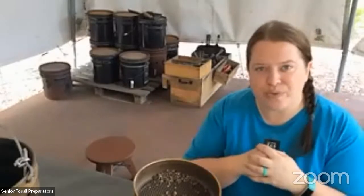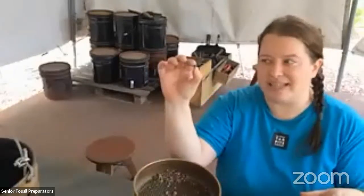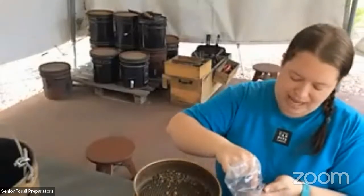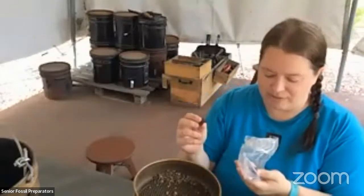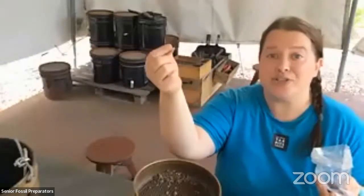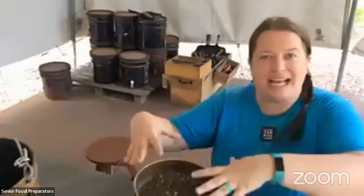But again, while we're going through this material, we want to also pull out any of the larger fossils that are mixed with those larger rocks. And we also want to make sure that they're kept very fragile and safe. Like this one is a nice big piece of pond turtle shell. And it was fossils like these that got pulled out of the station.